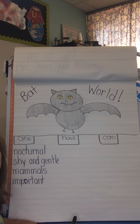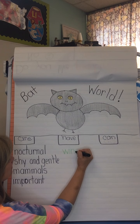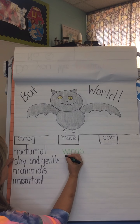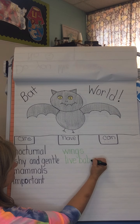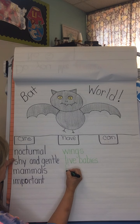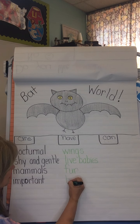Let's think about some things that bats have. They have wings. So we're going to write the word wings. They have live babies. When they give birth, they look just like them. So they have live babies. What else? They have fur. That's right. They have fur. Can you think of anything else? They have bones. Yes, they do have bones.